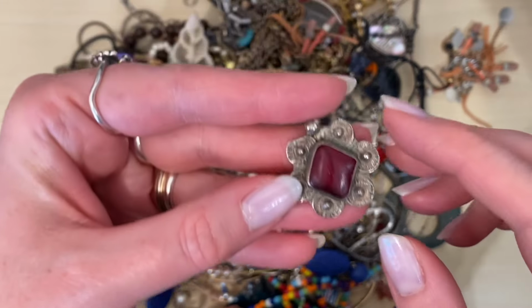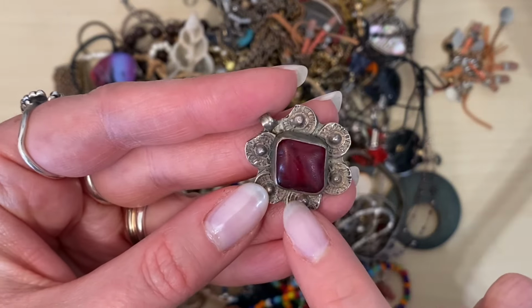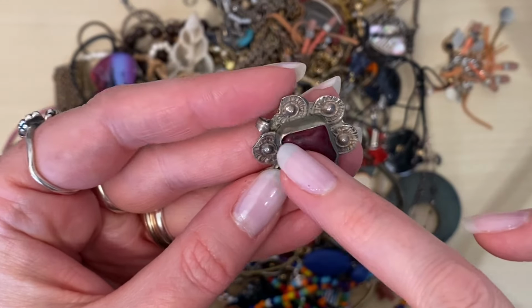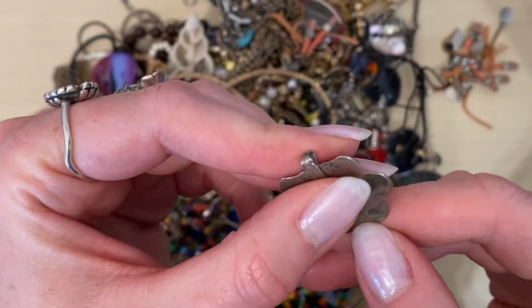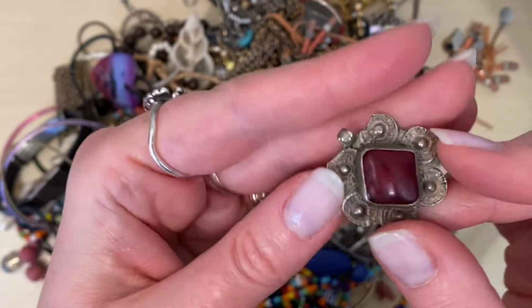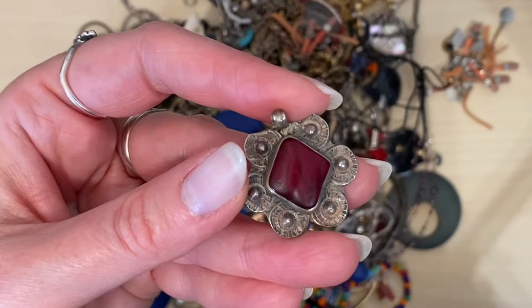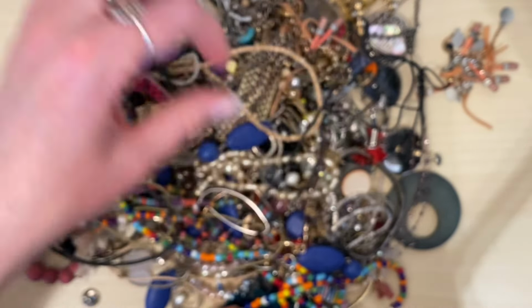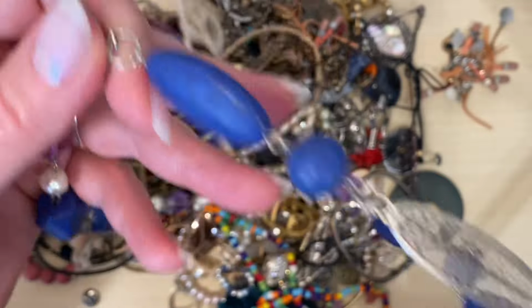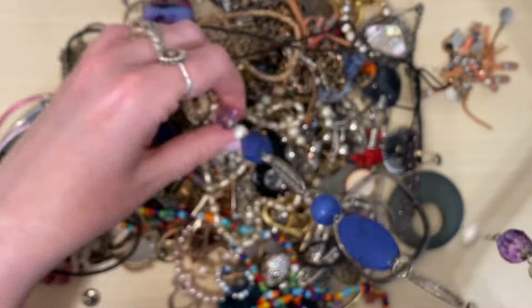What's this here? Oh, this is pretty. I think that's, yeah, it's a glass bead that's been set by the looks of it. That's interesting. And it's got that kind of look of low grade silver. That's really pretty. I shall give that a good clean and pop that onto a chain. Some modern beads. That's a broken necklace.